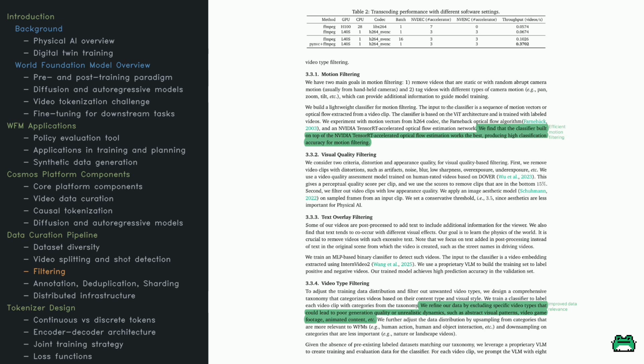Next up, there's visual quality filtering. A model checks for issues like distortion or poor aesthetics. It uses perceptual scores from human ratings and discards the bottom 15%. Text overlay filtering also steps in to remove post-processed text overlays, such as street names in driving videos. Finally, video type filtering adjusts category distributions, giving preference to more relevant categories like human interactions and minimizing the rest. This balanced approach leads to a robust dataset, fine-tuned for practical AI tasks.